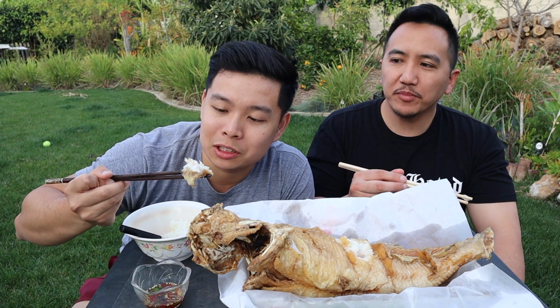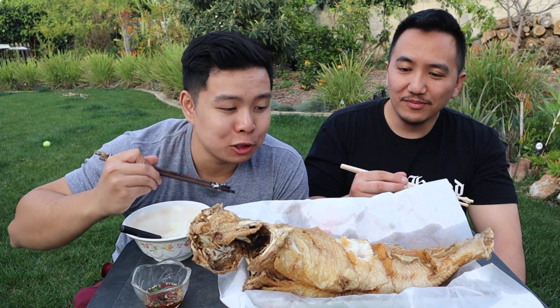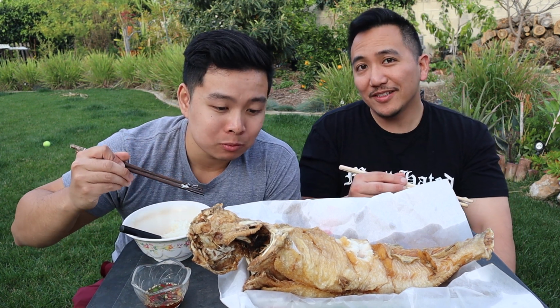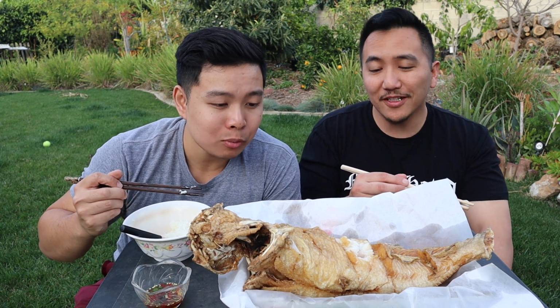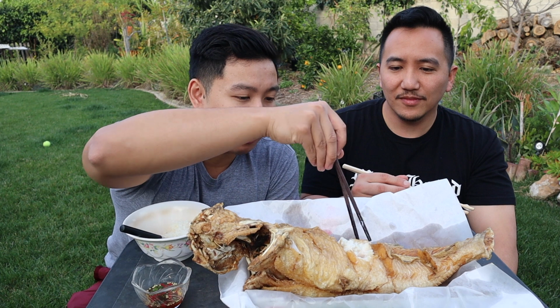I'm gonna do it without the fish sauce first. Oh my god. You guys hear that crunch? It's nice and juicy on the inside, but it's crispy on the outside. It's super crispy on the outside. It was deep frying for about like 10 minutes.